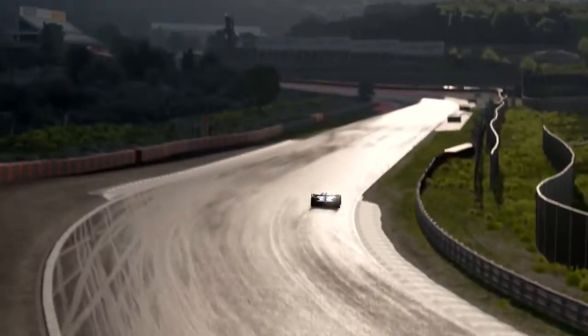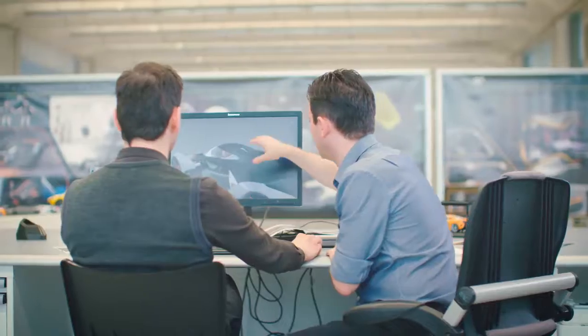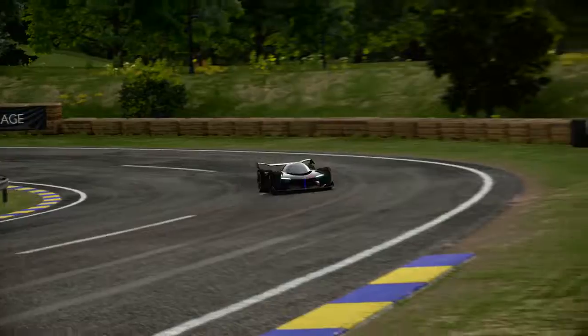Every surface is shrink-wrapped. We use layers to guide the air both inside and outside the panels. The form is communicating exactly what the car's intentions are. For us, it's the ultimate expression of what our design pillars and principles are.